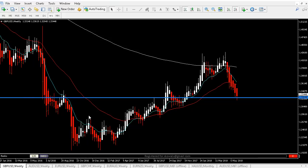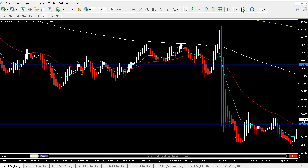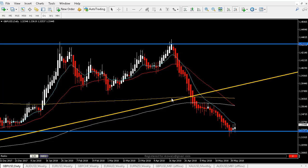I can actually start with the GPU dollar now that we're discussing this. So here is the weekly chart. Here's our weekly trend line break. You can here also see the double tops, and price is down here very close to major support. It's already touching actually. So here we go. That's your daily chart. What I said before.